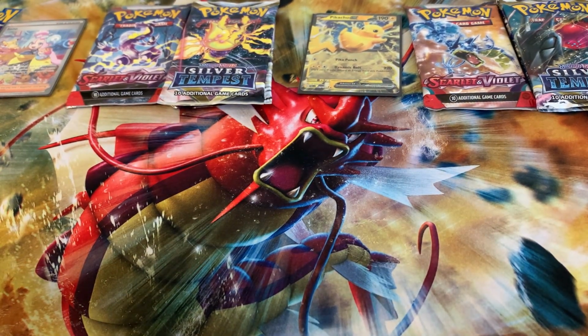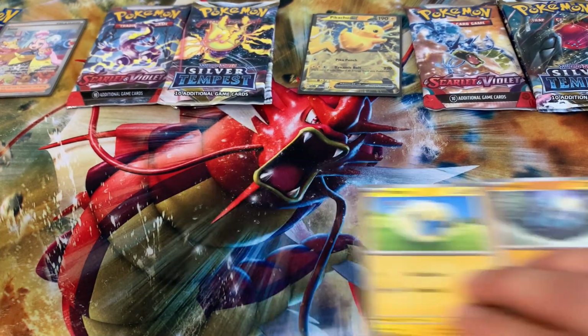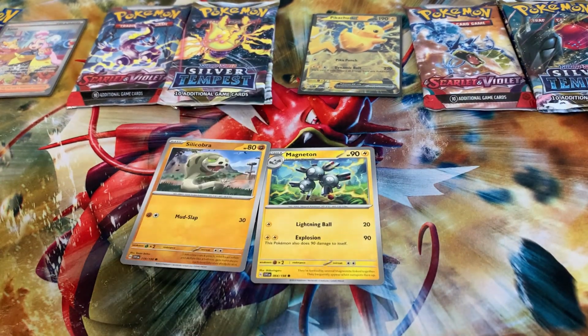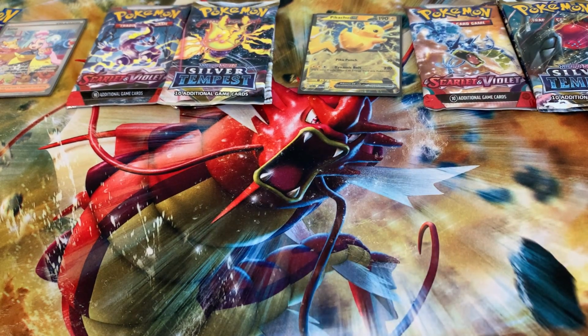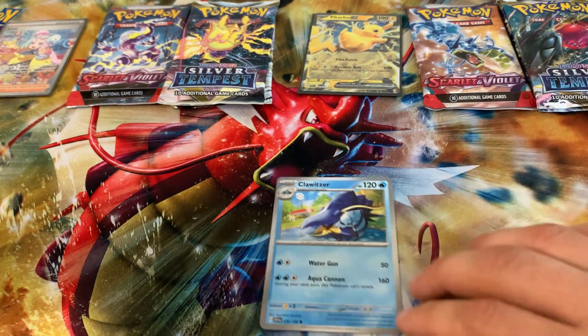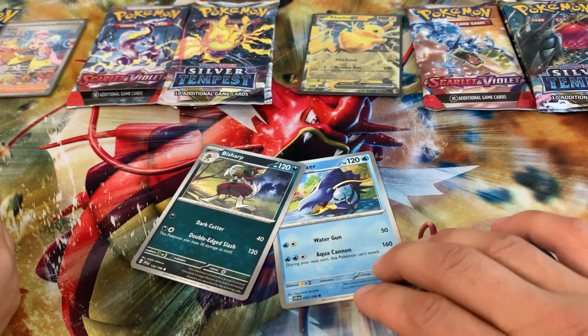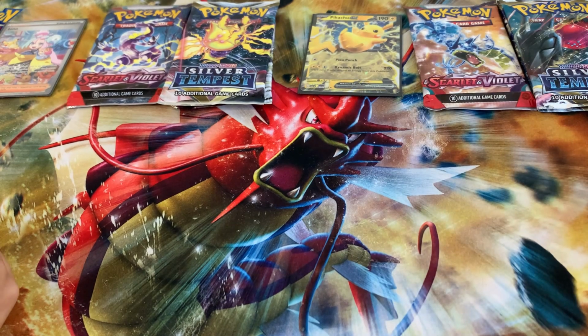All right, go Riolu. Mareep! No! Sorry, Mareep, I kick you. Go Magneton. Zap, zap, zap. Go. Clawitzer, can I get a full sweep? Oh. 40-50. Oh, Clawitzer wins it with the 50. No. Water gun. Water gun.